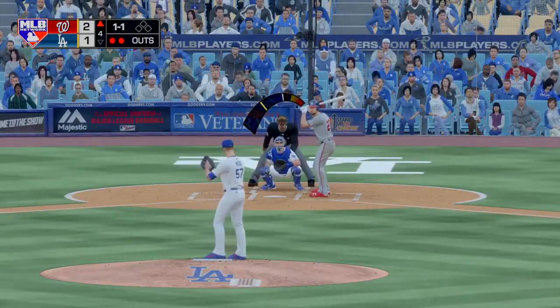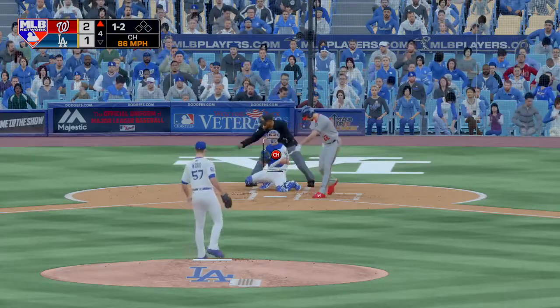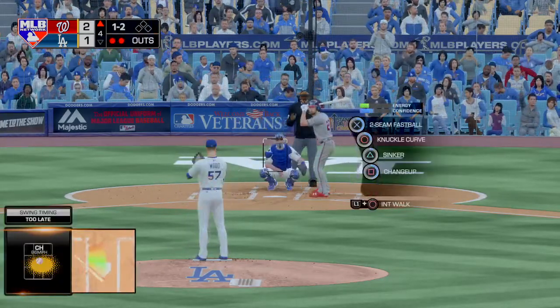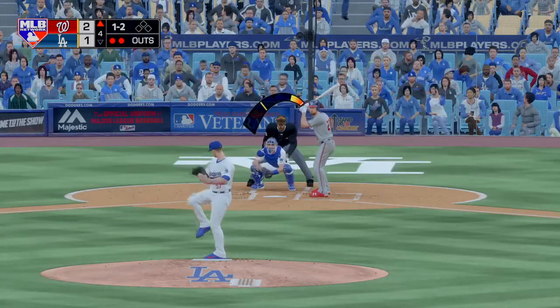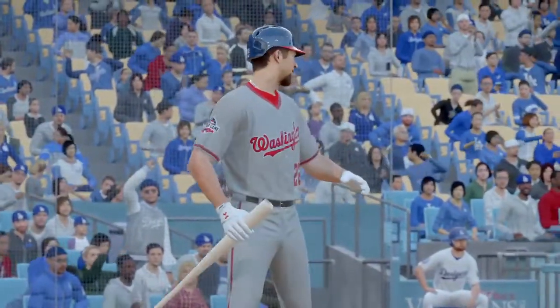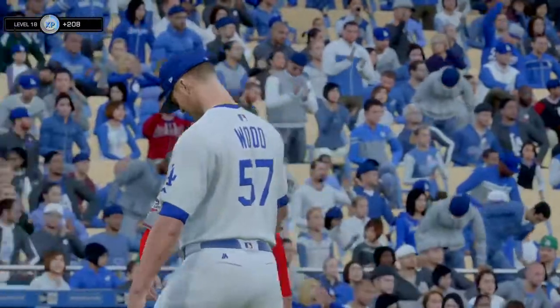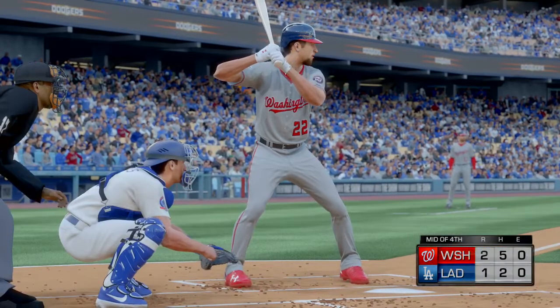Ready for another chance? A.J. Cole reached by way of a fielder's choice his first time around. 1-2 to the Nationals pitcher. 2 runs, 5 hits, and no errors so far for the Nationals. And a fastball swung on and missed, and the side is retired. Nationals gone in order. They still lead it 2-1.